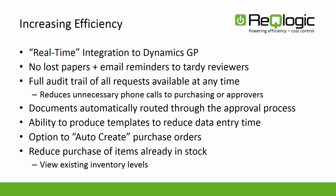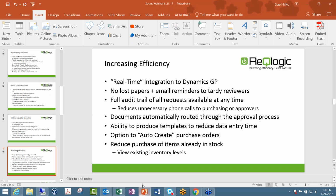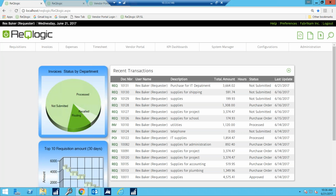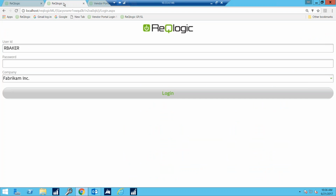So let's go back one more time and take a look at some of the things that we talked about. So one thing I mentioned was mobile approval. So this is the mobile, or simulation of the mobile capability of ReQlogic. So I'm logging in as Andy Hobbs, who happens to be an approver in my demo system.